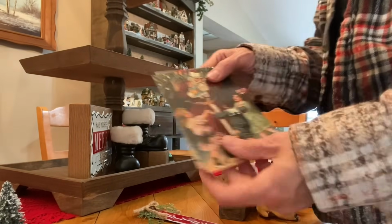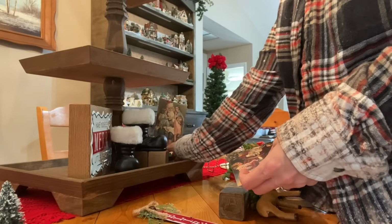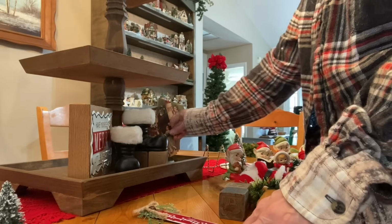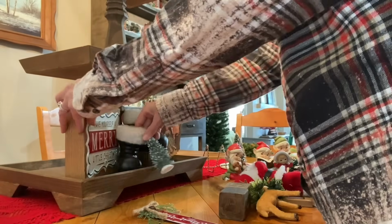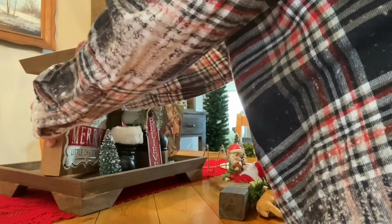And I just enjoy decorating it. I guess maybe the collector in me loves to collect the small pieces and put them all together. I just like the clustered look. I just like the way that it looks.